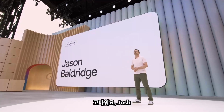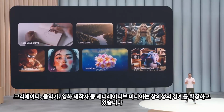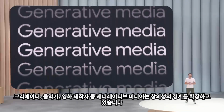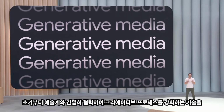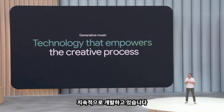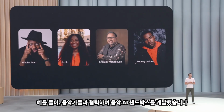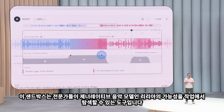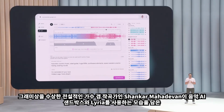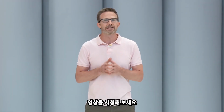Thanks, Josh. Whether you're a creator, a musician, or filmmaker, generative media is expanding the boundaries of creativity. By working closely with the artistic community since the very beginning, we continue to build technology that empowers their creative process. For example, we worked with musicians to develop Music AI Sandbox. It's a tool for professionals to explore the possibilities of our generative music model, Lyria, in their work. Let's watch a clip starring the legendary Grammy Award-winning singer and composer Shankar Mahadevan putting Music AI Sandbox and Lyria to use.